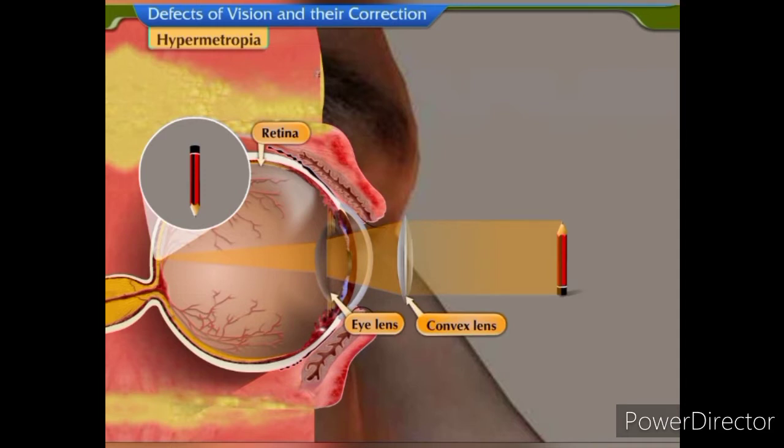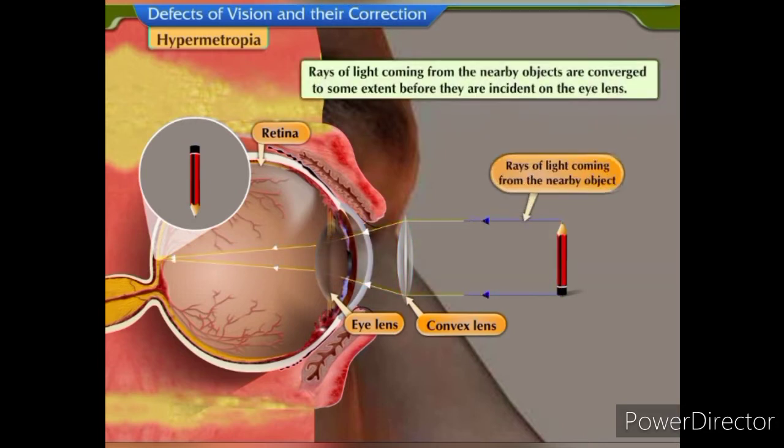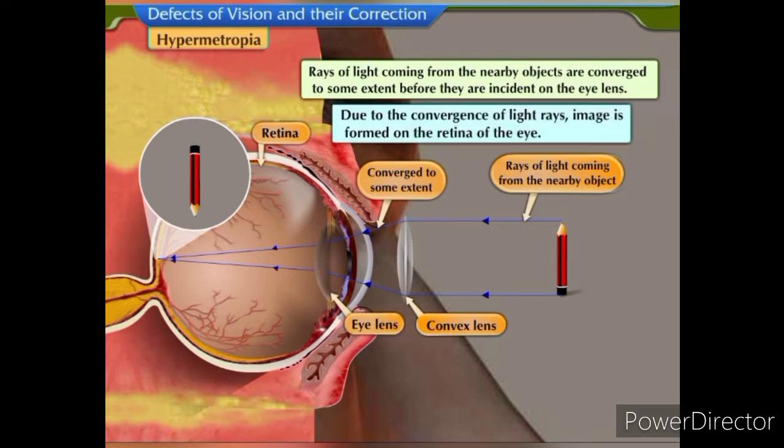The convex lens converges the rays of light passing through it. Hence, the rays coming from the nearby objects are converged to some extent before they are incident on the eye lens. Therefore, the image is formed on the retina of the eye, and hence the nearby object can be seen clearly.